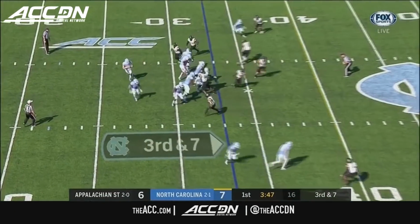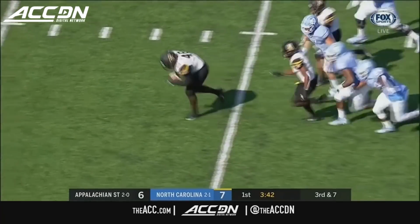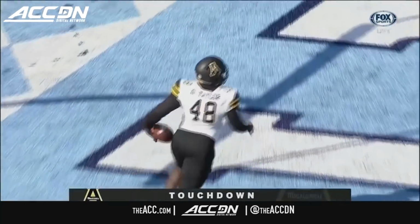This run, here's a 3rd down and 7. Howell looks to the right. The pressure comes from behind Howell, and the ball's on the turf. It's scooped up, and running to the end zone for Appalachian State is Taylor.